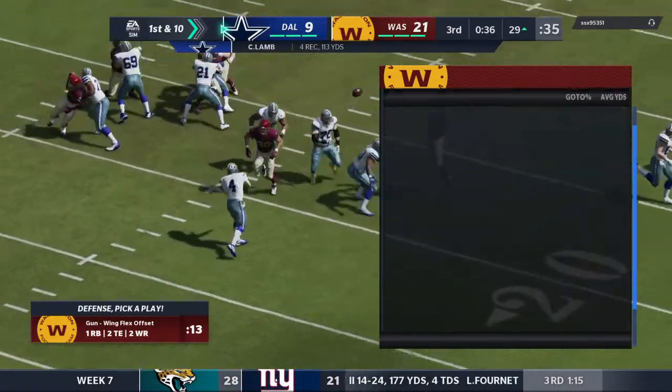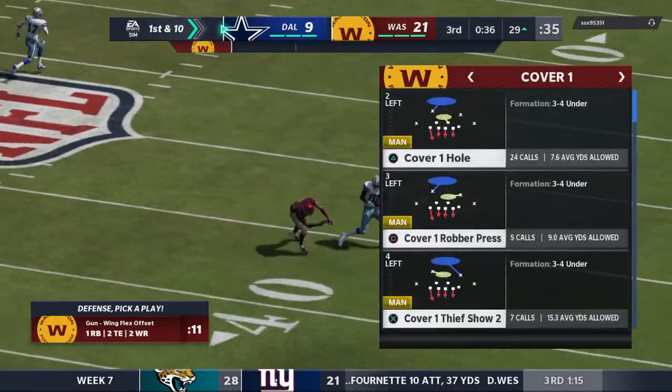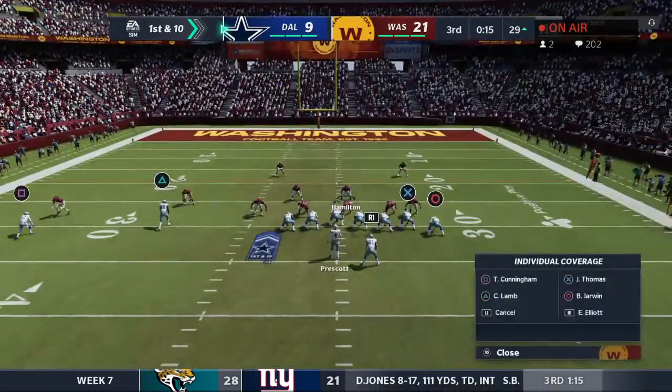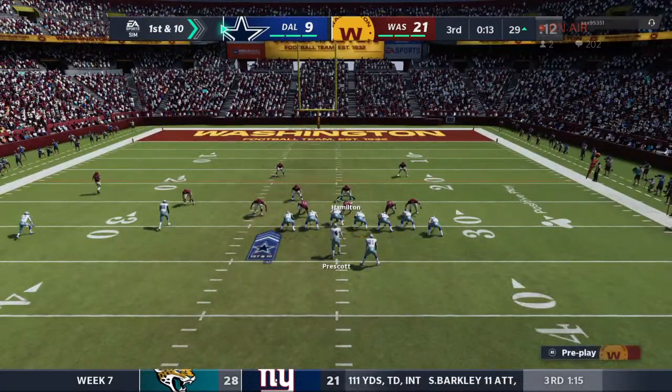46 yards on the play. And a Cowboy first down. So now then, the big play has them all the way inside the 30 now, 1st and 10.